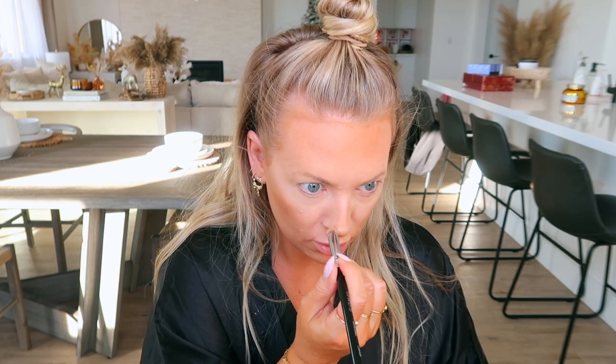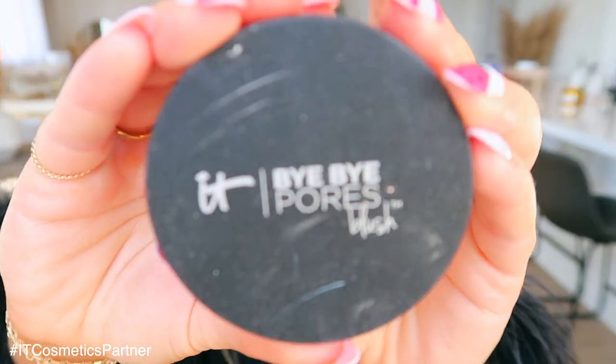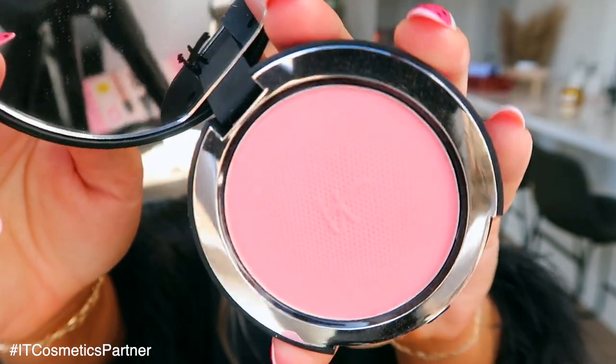I just go like this right here. You know what I just realized? I never did my primer. For blush, we're gonna take the It Cosmetics Bye Bye Pores blush. I've already got it messed up, so sorry, there's powder on it. This is in the color Je Ne Sais Quoi. It's so pretty. It's like this really pretty pink color. Really, really gorgeous. I'm just gonna take it with the Heavenly Luxe French Boutique Blush brush.